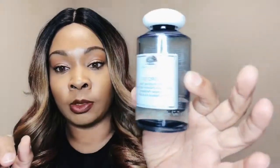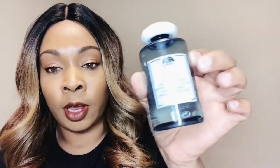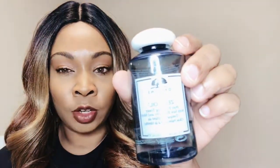Next, I use my toner, which you can see it's almost empty. It is the Origins Zero Oil Pore Purifying Toner with soft pimento and mint. I use this after I wash my face. I just put it on a cotton swab or cotton round, and I go ahead and wipe my face with this so that it can take off all those impurities, the extra dirt and excess oil that I may have after washing my face.